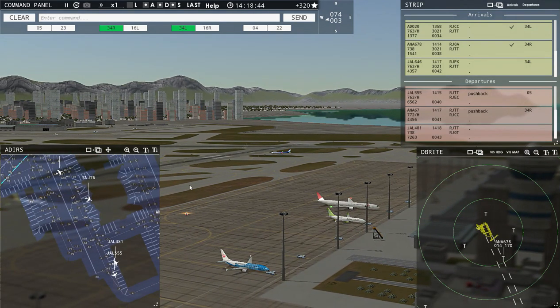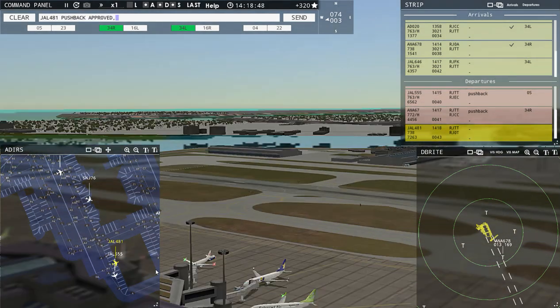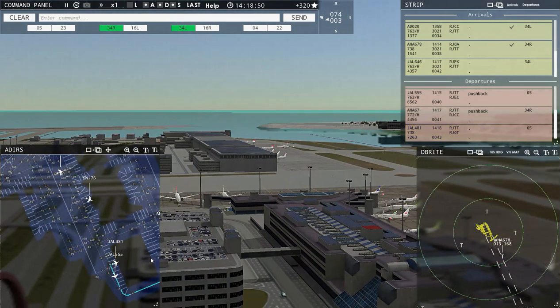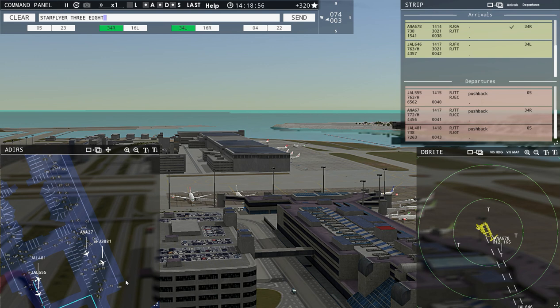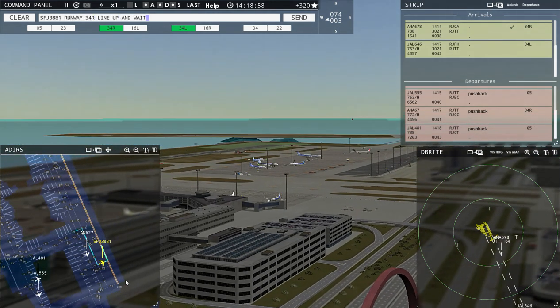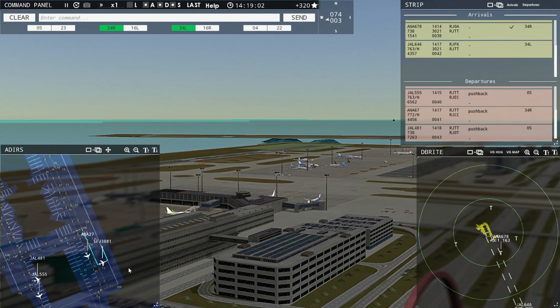Ground, All Nippon 67 ready to taxi. Japan Air 481, pushback approved, expect runway 05. Ground, 05 pushback approved. Japan Air 481. Starflyer 3881, runway 34 right, line up and wait behind next landing aircraft. Runway 34 right, line up and wait behind next landing aircraft.